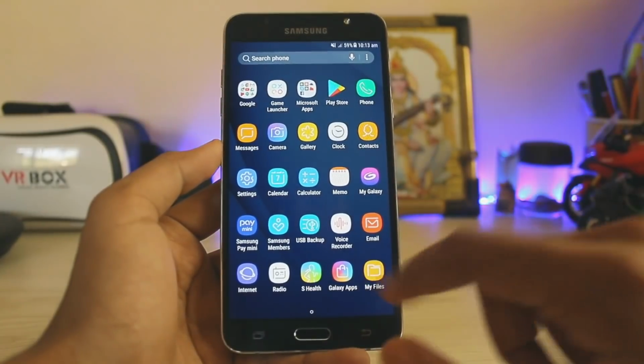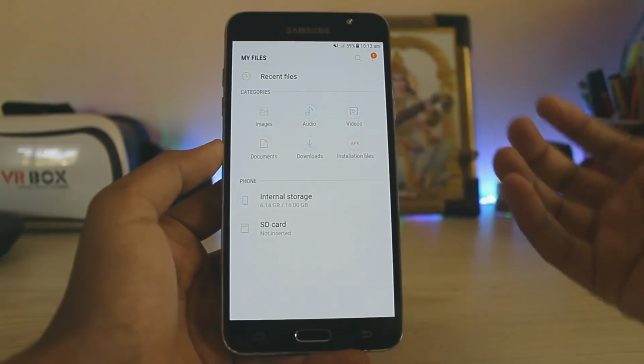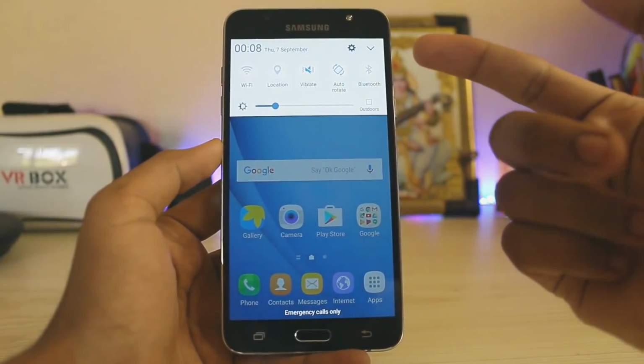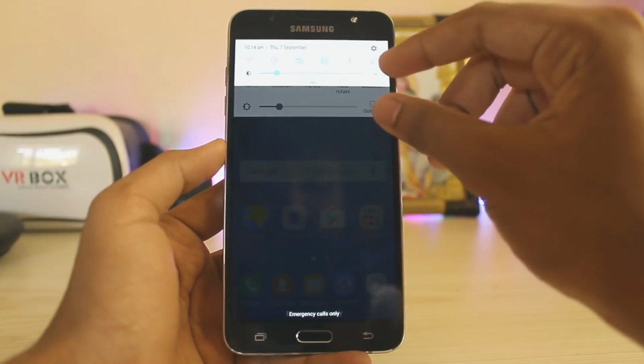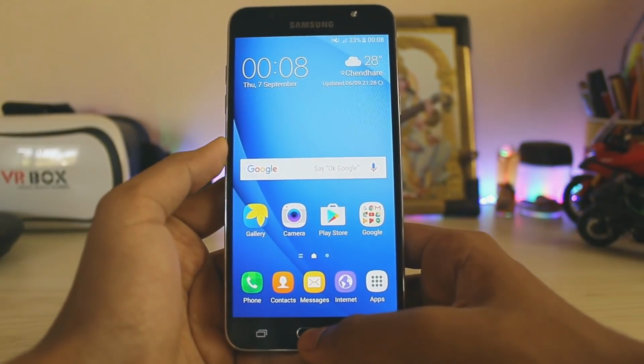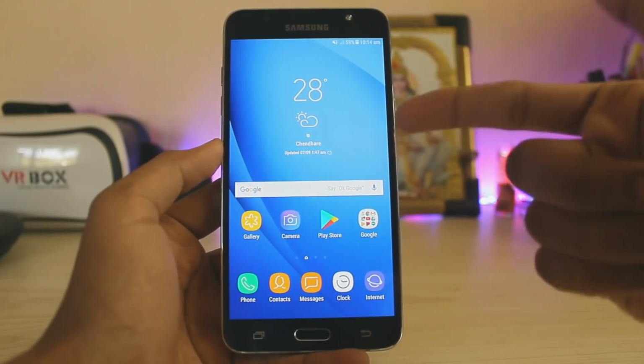Some of the apps such as My Files have minor upgrades such as the UI, but besides the UI, you have recent files, pretty handy. Earlier the notification panel would take this much space. It's like half of that size now, which is just amazing on Samsung's part. Then again, this is your home screen on Marshmallow, and now on Nougat. This is much cooler.